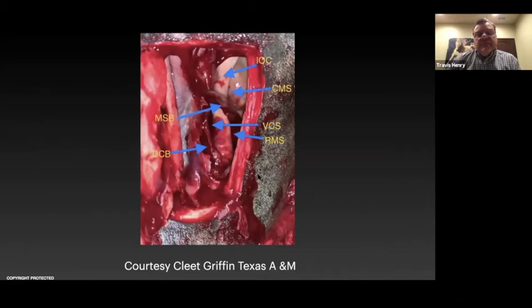So this is a flap. Cleet Griffin and I were at Texas A&M. We're discussing a case this week, and he sent me this picture, and I asked him if we could use it because it's really neat. But so this is a left-sided frontal flap, and you can see that the infraorbital canal is here, septal bulla is here, and it's been removed.